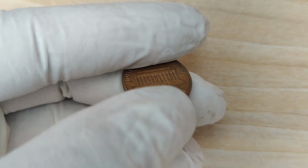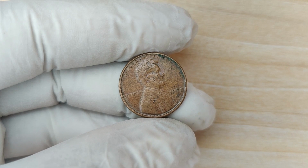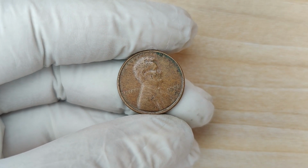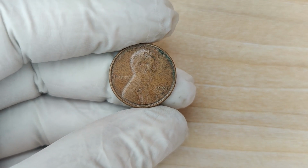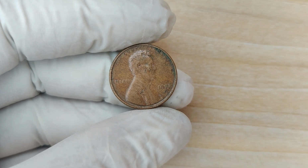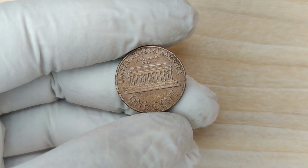First, let's get a bit of background. The 1971 D penny was minted in Denver, Colorado, and like other Lincoln pennies, it features the iconic profile of Abraham Lincoln on the obverse or front side, with the Lincoln Memorial on the reverse side. The D mint mark is small but important, located right below the date. In 1971, millions of these pennies were produced, making it a fairly common coin for the time.